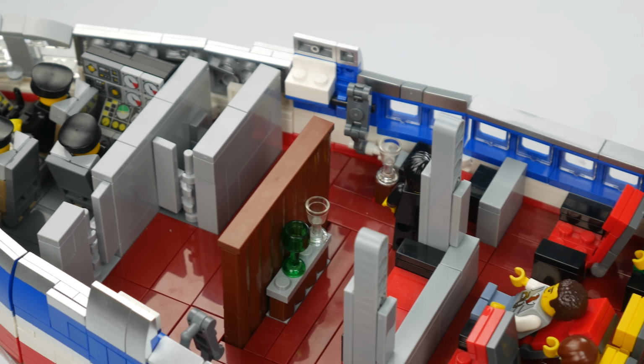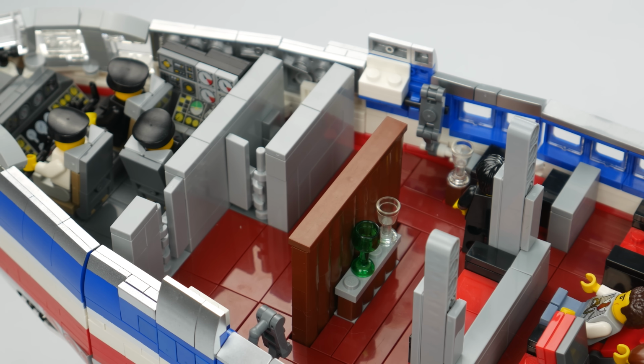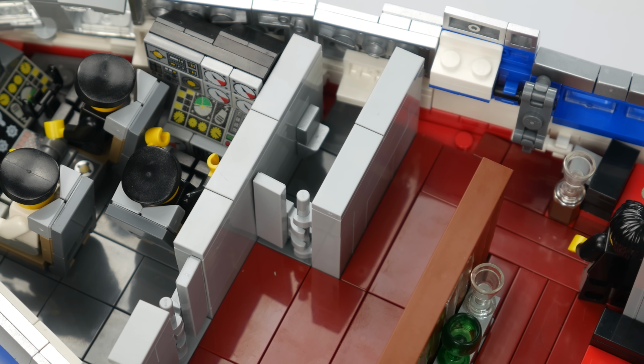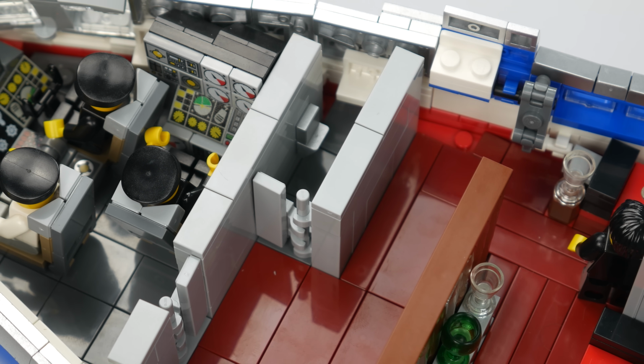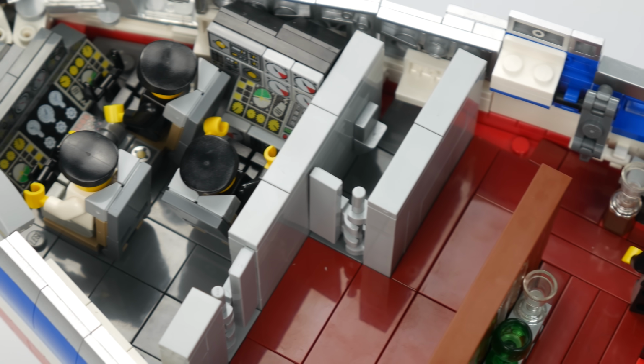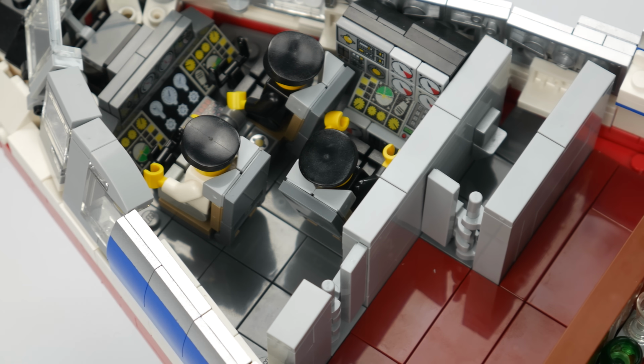If we continue moving forward, we come across the first class lavatory. The lavatory sports all of the essentials, including a toilet and a sink. This would also be the restroom that the flight crew would use in flight. If we continue moving forward, we finally come to the flight deck.